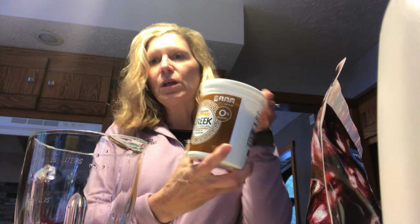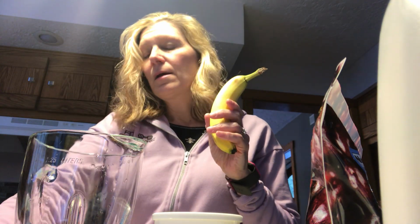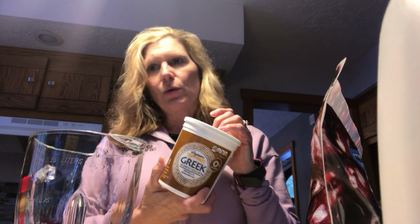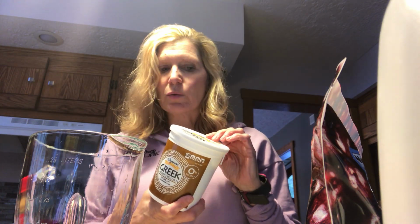So this is usually how I make mine, with Greek yogurt. It doesn't have any fat, but it has lots of protein. And I usually put a banana and some peanut butter in it, and it's pretty yummy, and some milk. But you can make them with any kind of yogurt. It doesn't have to be Greek yogurt. It can be regular vanilla, which I think tastes like vanilla pudding or vanilla ice cream. It's really good. You can put any kind of fruit in it you want.